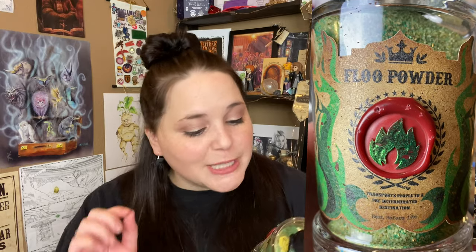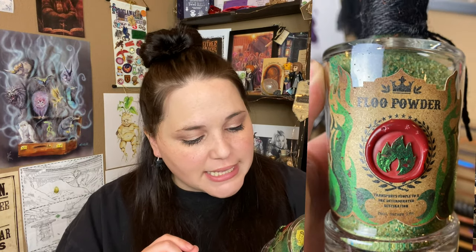Flu powder transports people to a predetermined destination. Best before 1999. Just a tad bit out of date. Why that came out so country, I do not know. But it also says property of Otho Weasley, 1992.